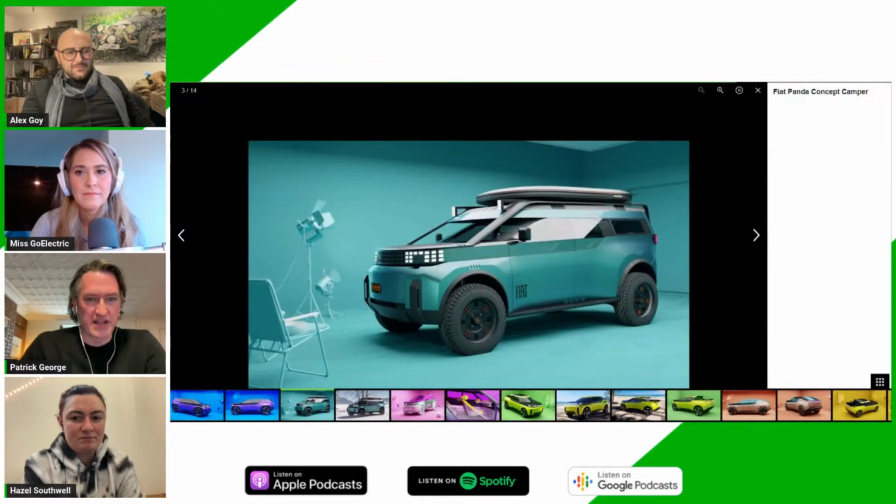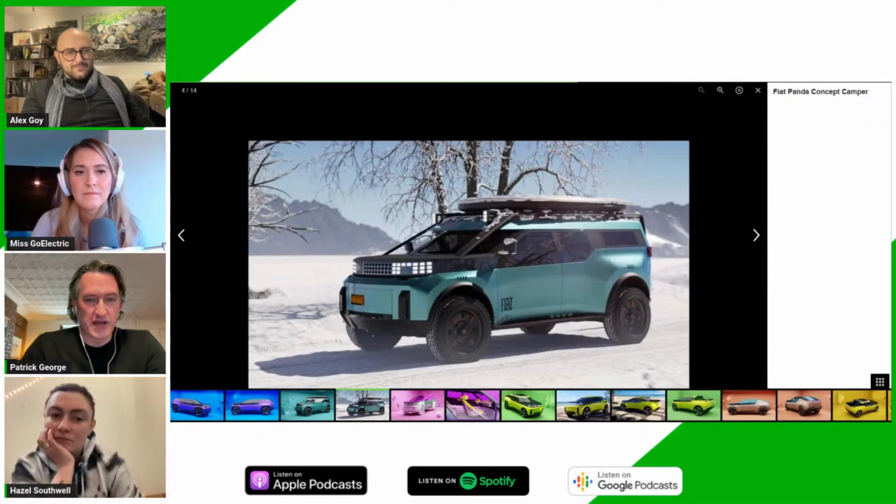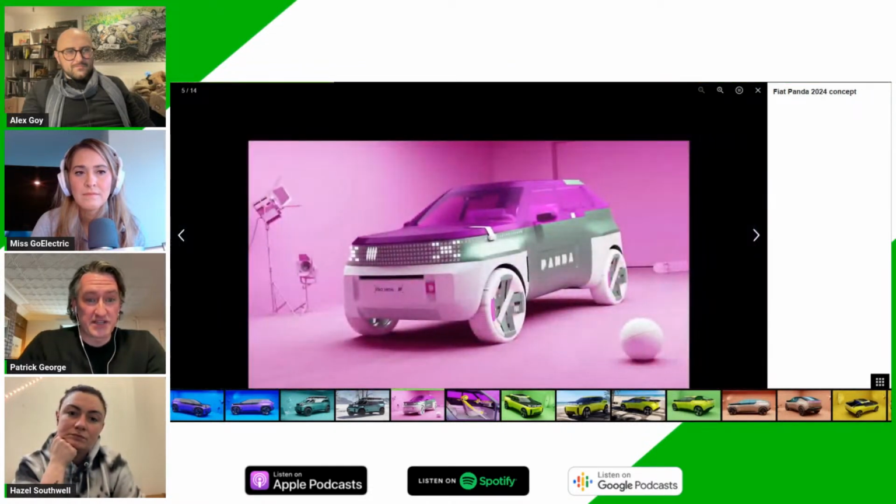This family of cars is going to sell everywhere. They talk about Europe and Africa and Latin America, where Fiat is huge. Not so much us, I don't know. But it's great. It's a very handsome design.